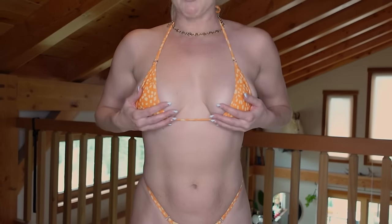And these also you can tie in different ways. I might, oh my God, this is so uneven. I don't have a mirror, so I'm just tying these up and they're probably completely crooked.